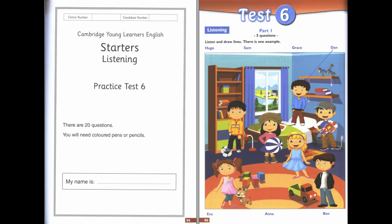3. Who's that boy? He's holding a robot. Is he wearing a hat? Yes. He's wearing a grey hat. His name's Hugo. Hugo likes robots and cars.